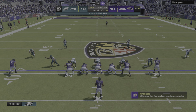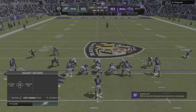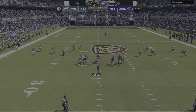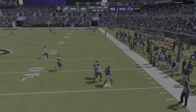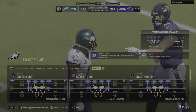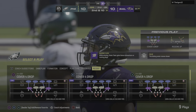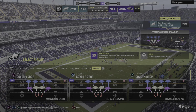Baltimore with good starting field position as they come up first and 10 at the 41-yard line. From the gun, Jackson rolling to his right. And he's left with no option here but to throw it away. And a smart play there. Probably saying, I wish I would have done that on the last drive instead of throwing the interception.